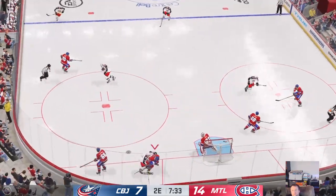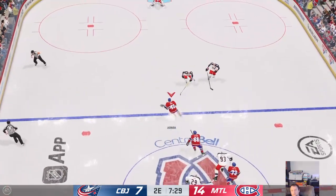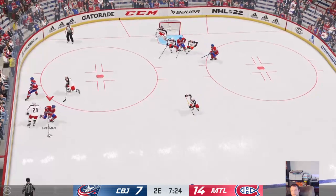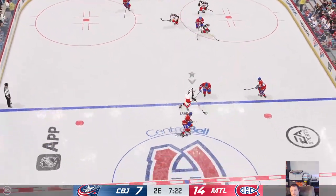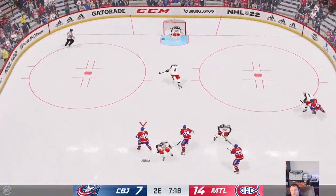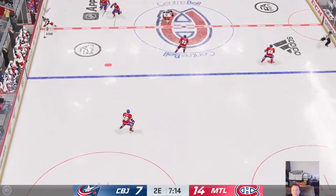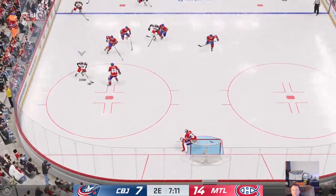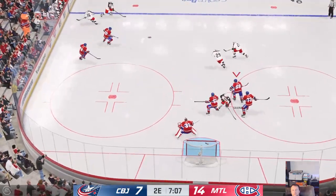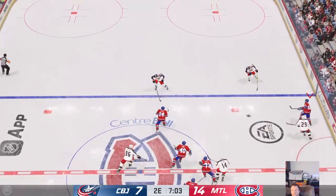Montreal's got possession here in their own end. The Canadiens have it now. Here's a blast! Oh, what a slick stop by Korpisalo. Great reach with the poke check by Laine. Lets it fly! Denies him! He got all of it! Takes the feed. Domi's got it in the offensive zone. Centering pass! And a stick in the lane ends that threat.